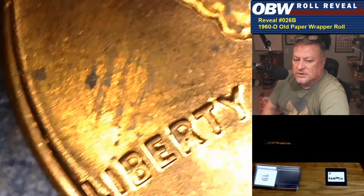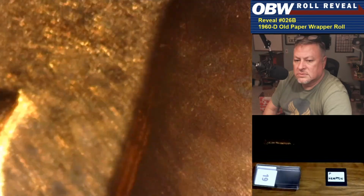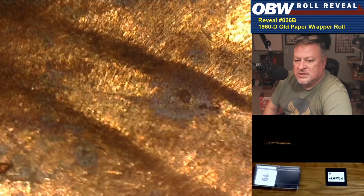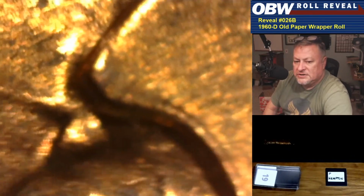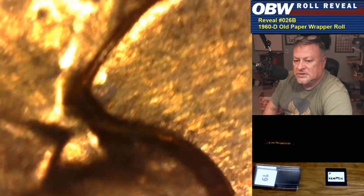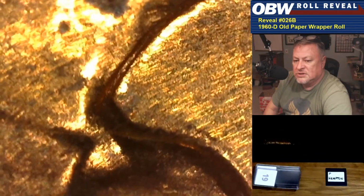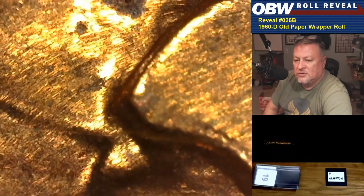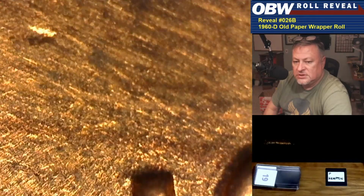I really don't know what these are, but this one is a lot less obvious than the others. It doesn't really have that much of a trench at all. There is a trench there, but it's not highly noticeable. But you see how it follows all of the design details up and down. So there's no way it's a scrape put on there after the coin was minted. This was definitely placed on the planchet before the coin was minted. So whatever it is, it's a minting error. I'm not sure what it is, though. Kind of wish I knew.